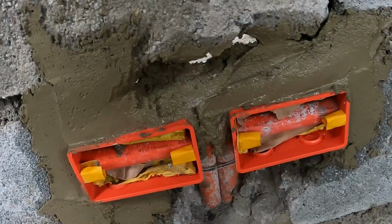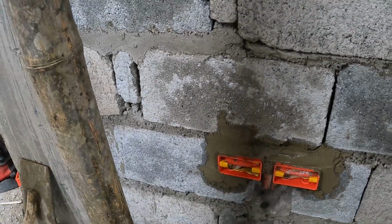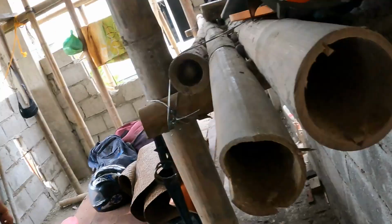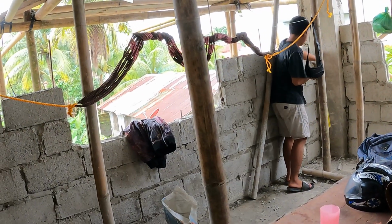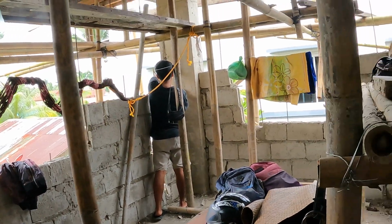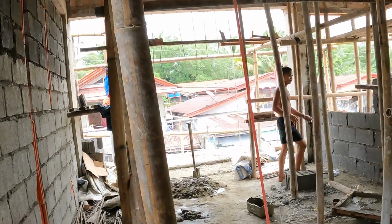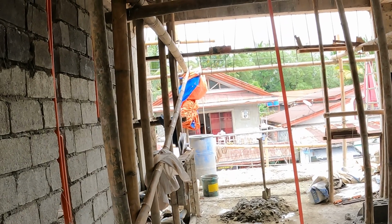More of the electrical work, legends, that Jan is doing. Very nice work done. Looks like he'll be starting on this outlet as well, this electrical outlet. Each room has a minimum of 2 outlets. Each outlet has a pair, so 4 sockets. I'm trying my best not to use extension cables.